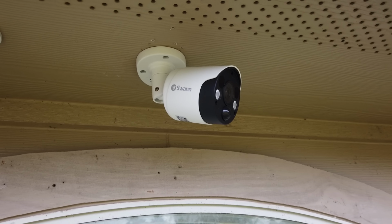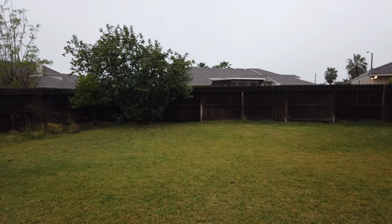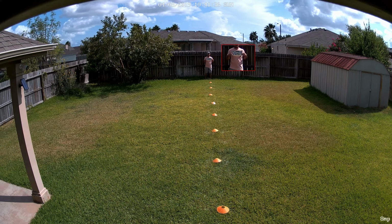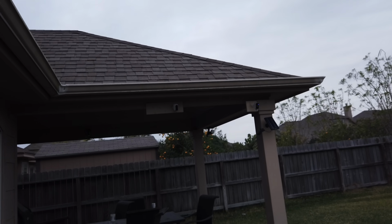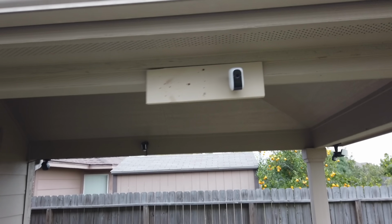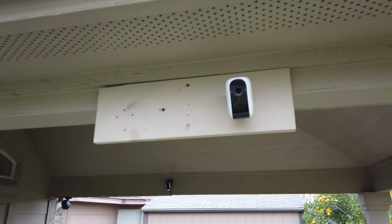This is also a place I test PoE cameras, looking straight back to my fence because it is a 50-foot stretch, so that we will be able to test the video clarity up to that distance. On this side of my back porch, I test Wi-Fi cameras, and I have the Eufy Cam E setup, which has stayed there since my last comparison video of the Eufy cameras.